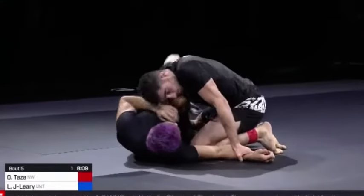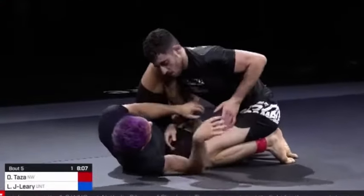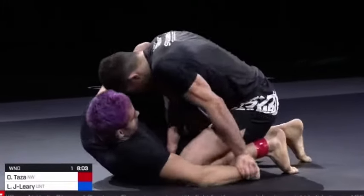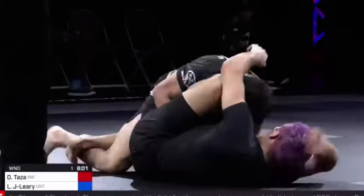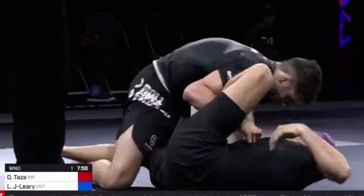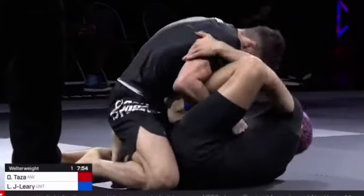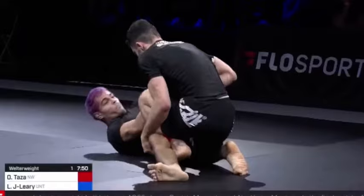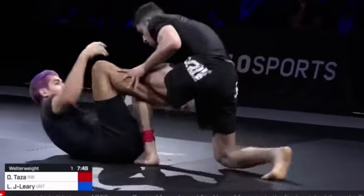The answer here, I think, for Taza may be to go for that pass and then jump towards the back exposure once Levi is upside down like that. I think getting through those legs is going to be very, very difficult with that chest connection. And we see Levi doing a great job consistently bringing that left butterfly hook in to avoid the pressure from Taza. So I think a back entry here is going to be the answer, or sitting back to the legs, which we've seen him try a couple of times.